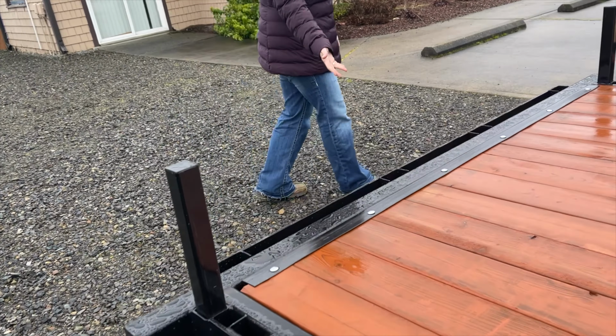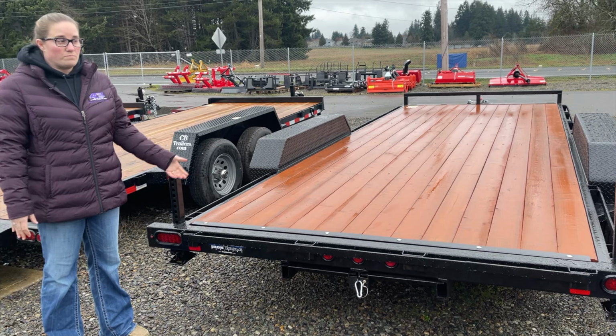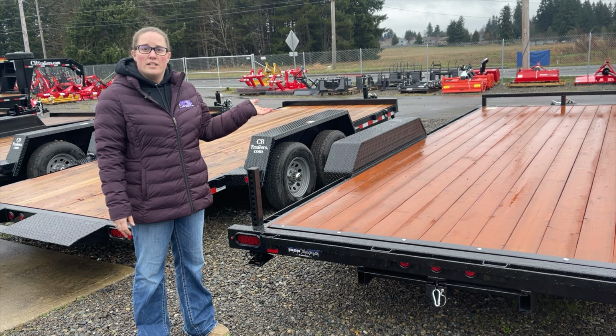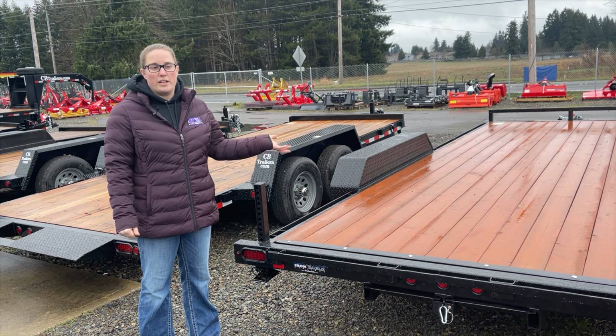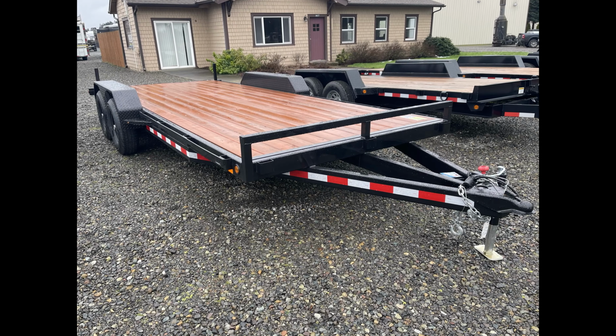All of your lights are enclosed. A very nice clean line look. This trailer is a 7x18, 10,000 pound rated flatbed here at Kippard's Trailer Sales in Olympia, Washington.